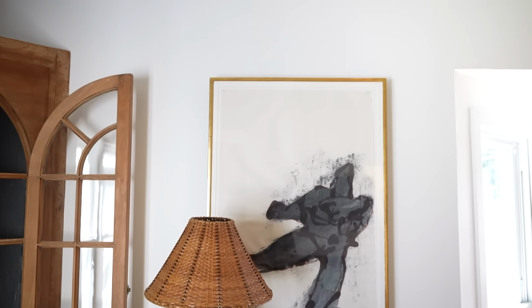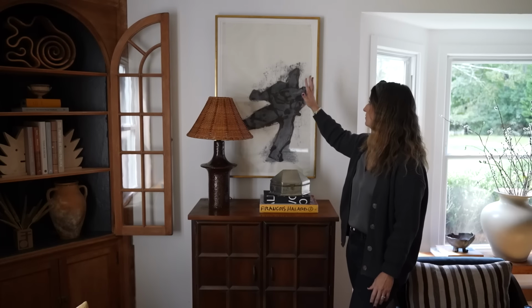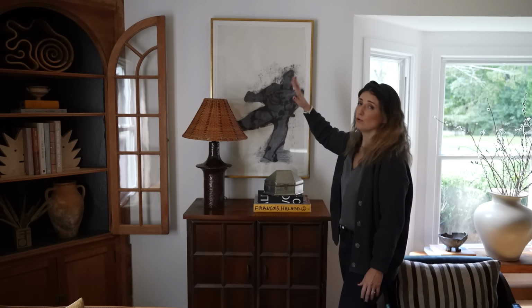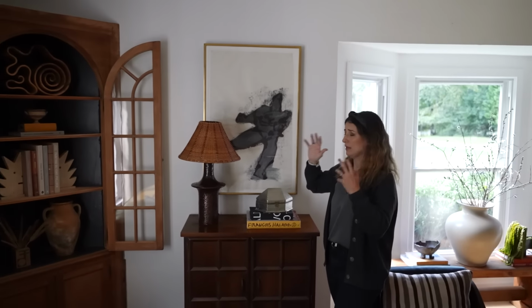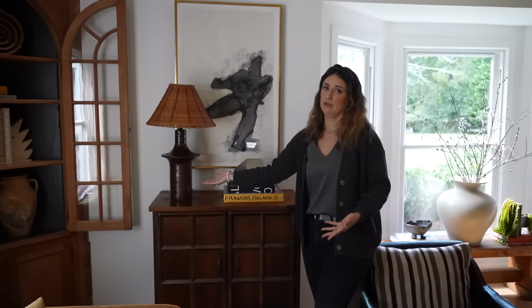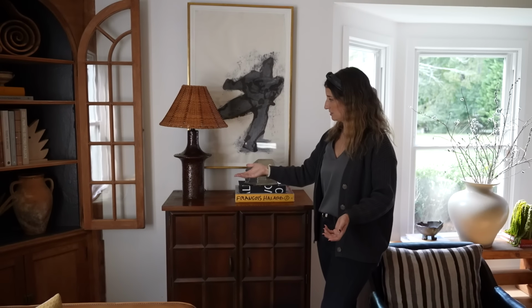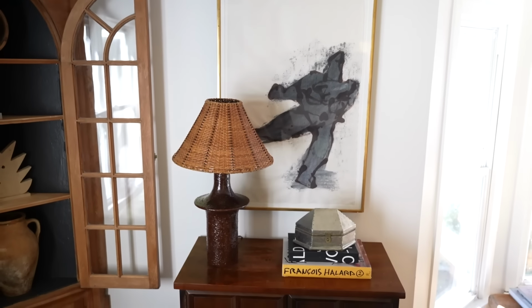This artwork I got online. It came framed and everything. I just took it out of the box. I love how bold the print was, the shape of it. Again, I gravitate a lot towards shape more than anything. For instance, this lamp, the shape of it is what I saw first, and then the color. I found this lampshade to go with it.